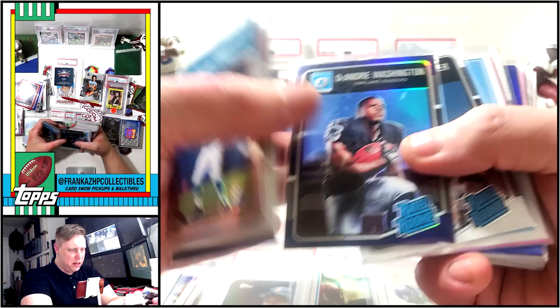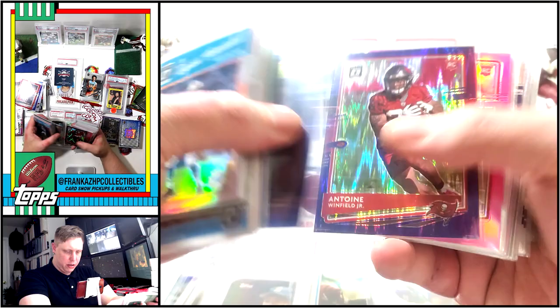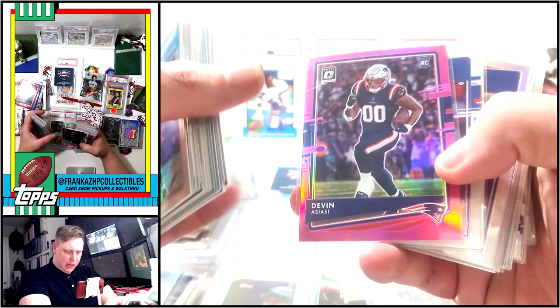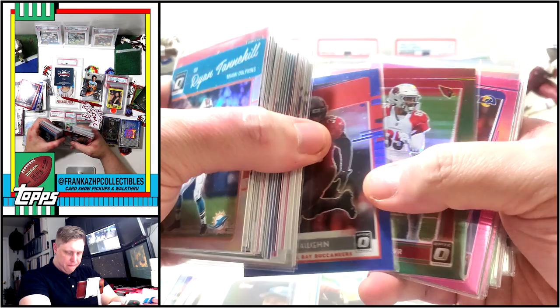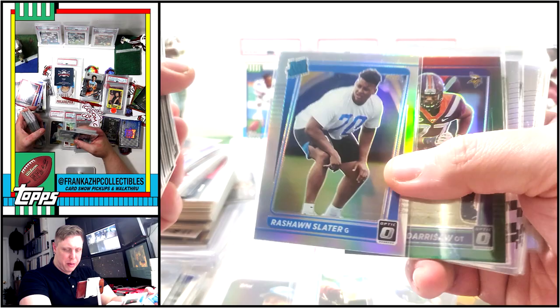So there's going to be a lot of garbage in here too, but Christian Kirk rookie, some color, and I did put these in order by card number, so that I could tell what I have dupes of and stuff like that. So here we are. I'm just going to flip through. Chase Claypool, Rated Rookie. Rondale Moore. Landon Dickerson, he's pretty good. He's made a Pro Bowl already. Let's see, Rashawn Slater, I know he's made a Pro Bowl. I can't remember whether he's made an All-Pro. He might have made an All-Pro team as well.